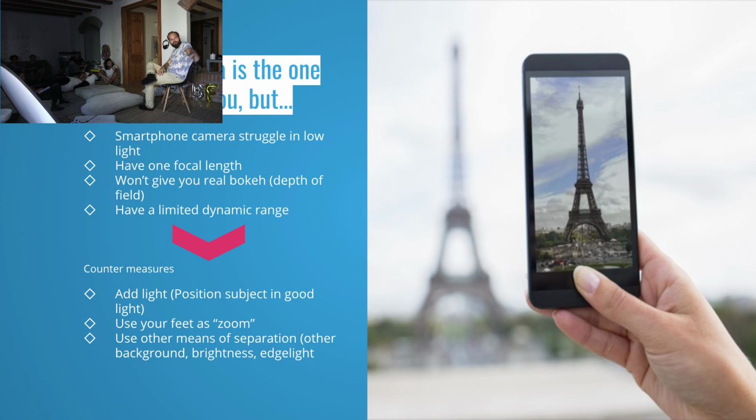But this effect is physically happening through the distance between the lens and the subject, and the focal length, which has a couple of influences that we have on the phone as well. So you can get real bokeh if you get really close with your phone, like 5 centimeters or so. But from this distance, you cannot take a portrait. So the real bokeh is not something a phone gives you.